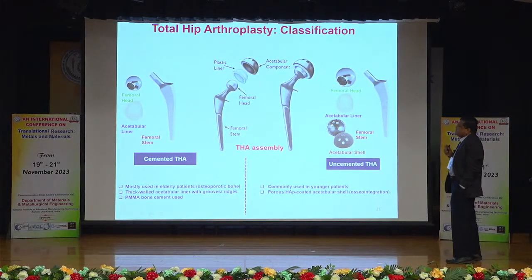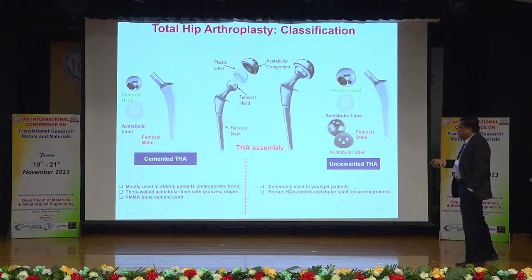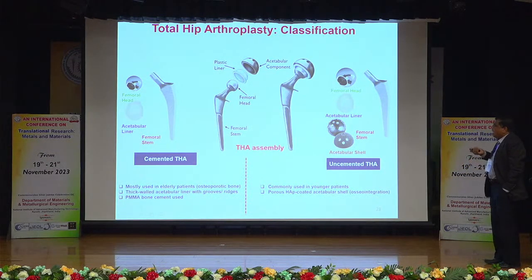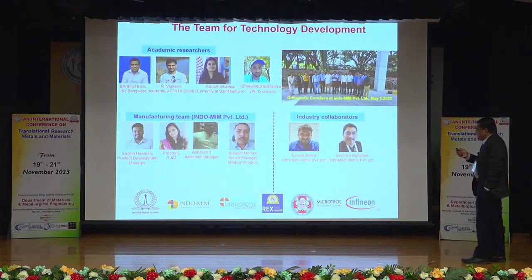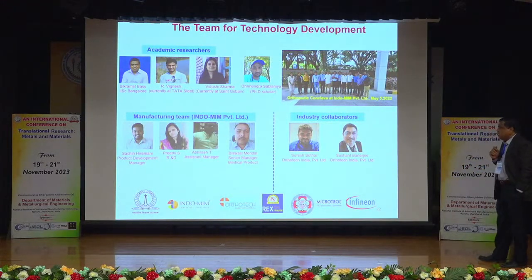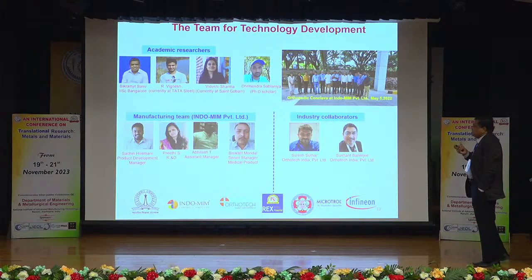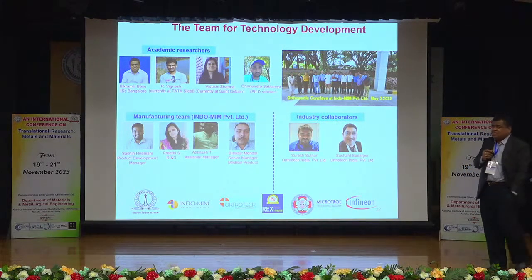So what I'm going to focus on in the next 5 to 10 minutes is the acetabular liner we have developed, which is ultra-high molecular weight polyethylene. There is a standard practice, or manufacturing route, that has been used for quite some time in the industry, and that is based on machining. But with the help of NIAMT Private Limited, we have introduced a new manufacturing technique which was not used for acetabular liner manufacturing, and that is injection molding.